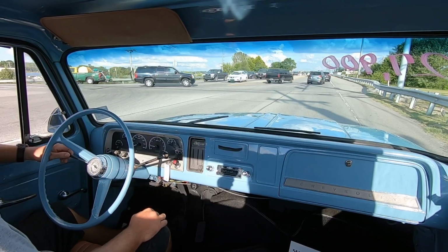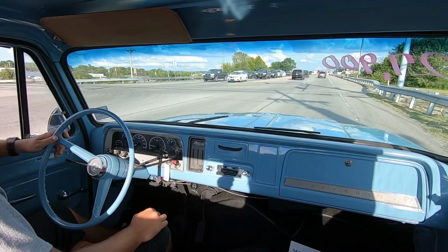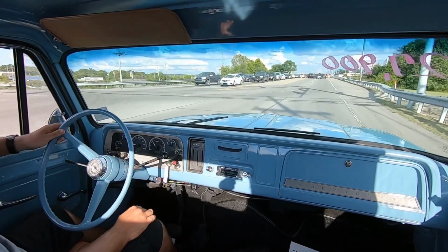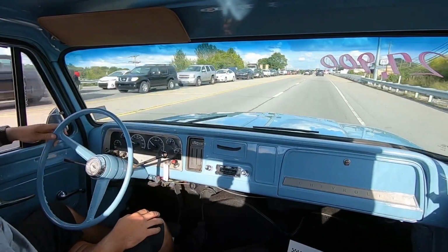Let's see here. Pretty cool. Probably shouldn't do that with no gas. We're pretty close. Oh, just spinning a little bit there.